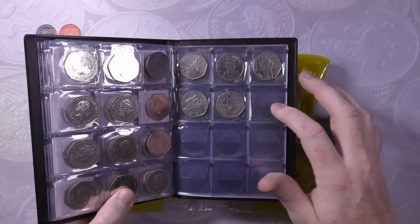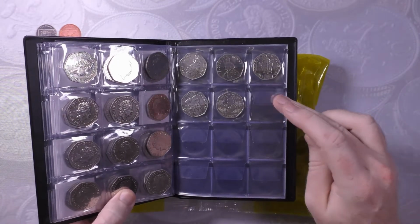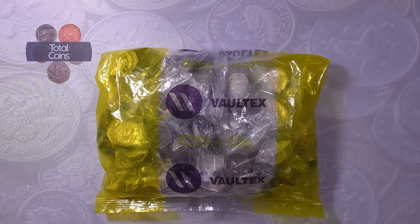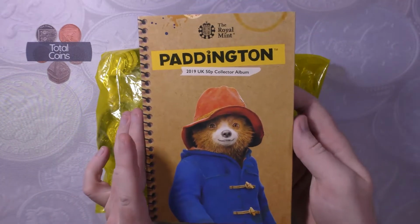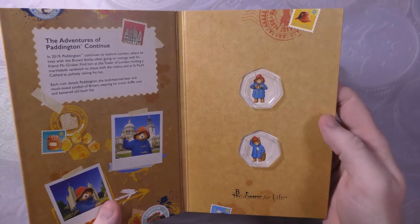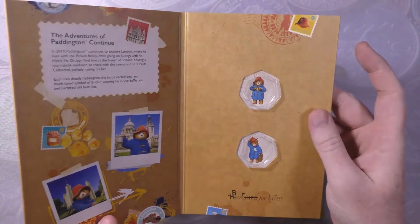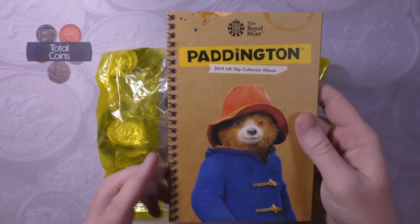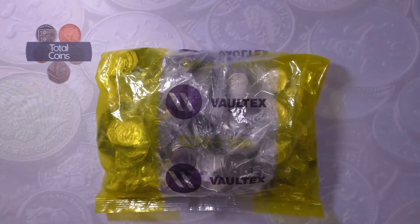Obviously at the time of recording, the Paddington at the Tower is out now. So as well as having a slot in my book, I have got my Paddington Collector's Album as well, that came today. Once I get a double, the first double will be going in here. So yeah, we've got that. With that said, let's carry on and let's see what we can find.